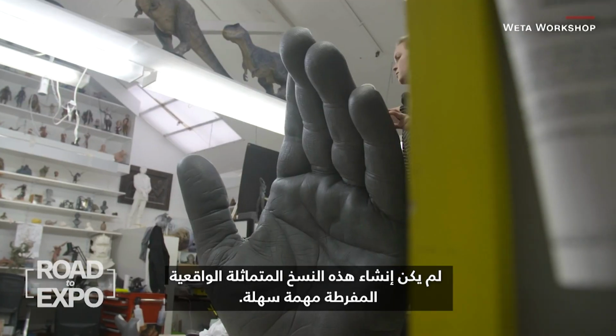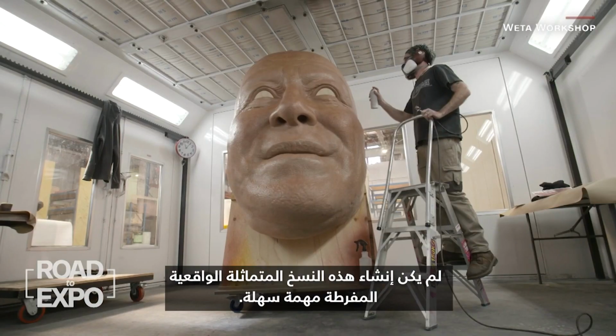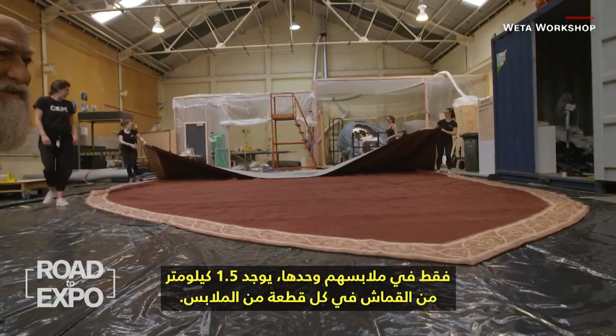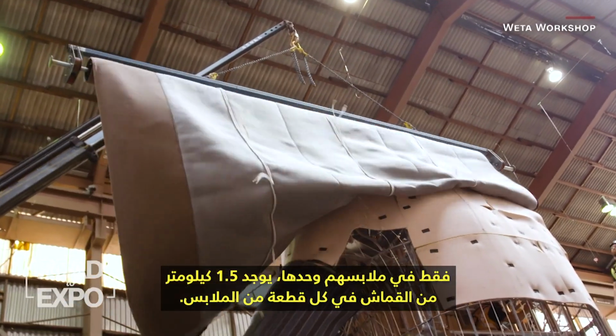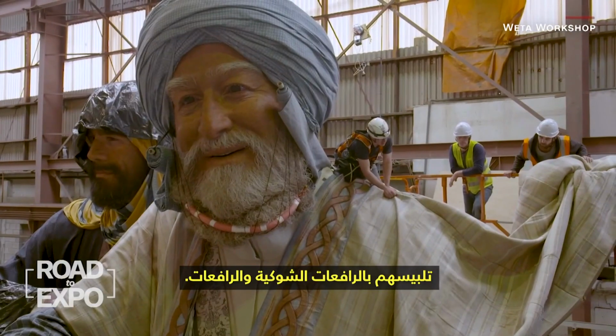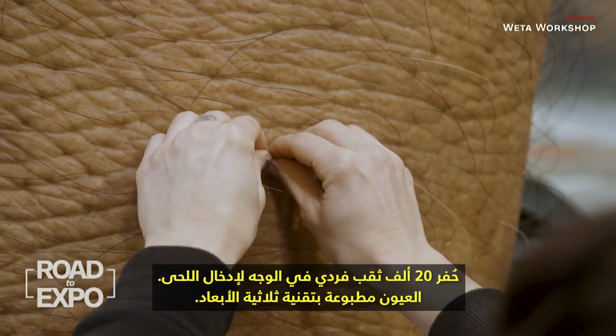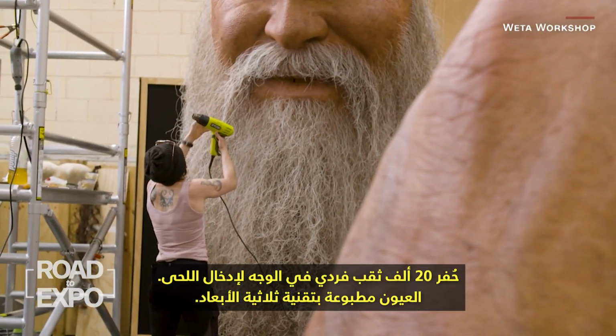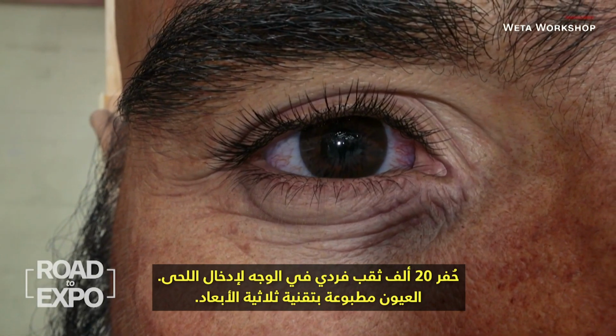Creating these hyper-realistic replicas was no easy task. Just in their clothing alone, there's 1.5 kilometres of fabric in each piece of clothing. Dressing them with forklifts and cranes, 20,000 individual holes drilled into the face to insert the beards. The eyes are 3D printed.